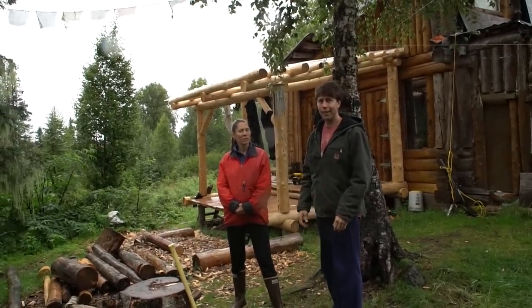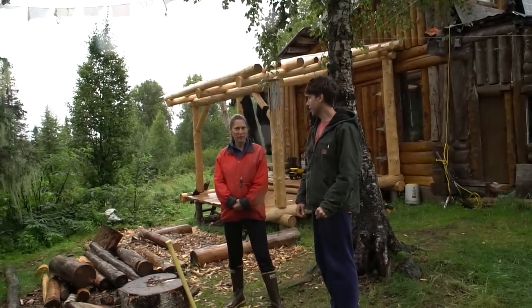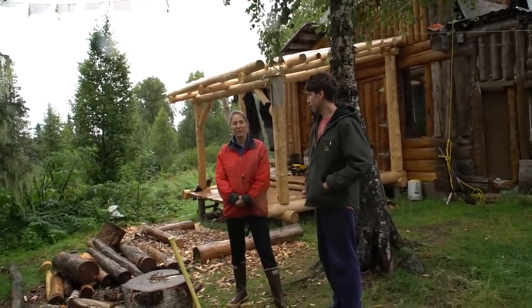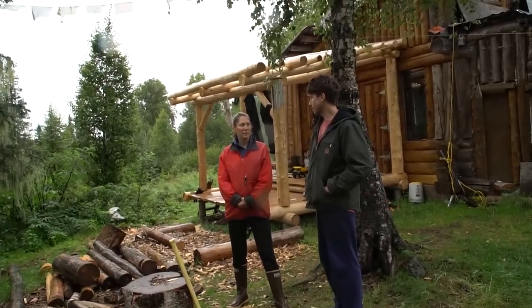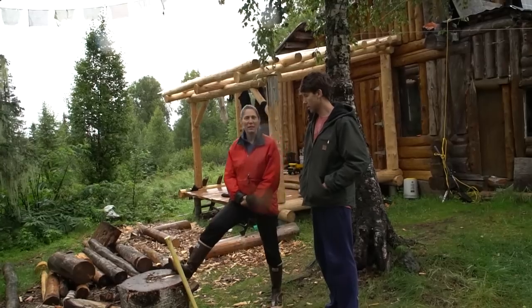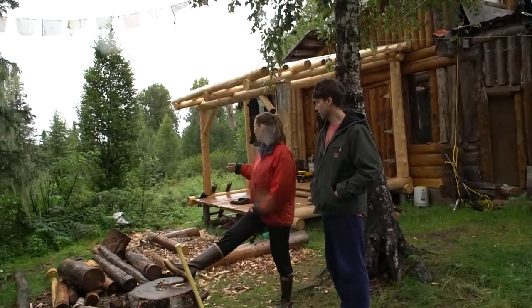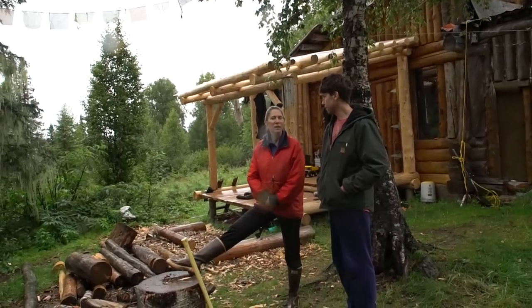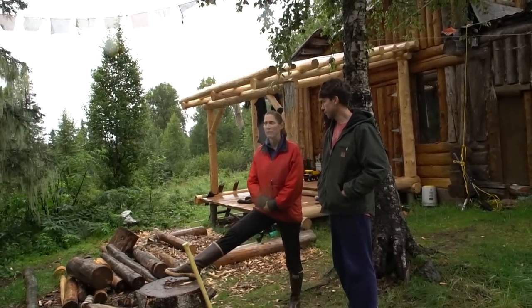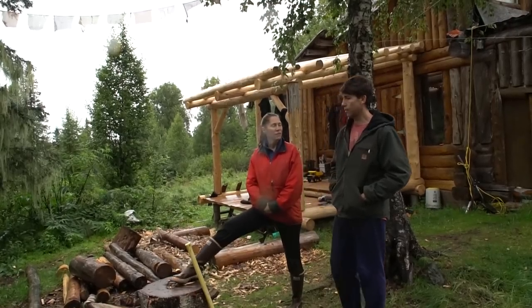Well, for building logs, we try to get the dead standing spruce trees. They're drier, they're lighter, they're easier to move, and it's better. We've got the spruce beetle infestation up here that has been killing off our spruce trees. We actually had to cut down one of my favorite huge old growth trees because of spruce beetles. But those make the best building logs. Yeah. So we get those.